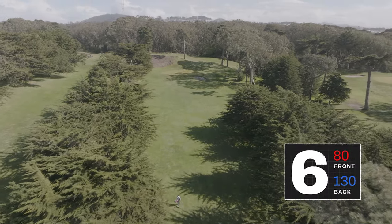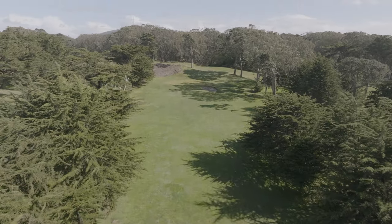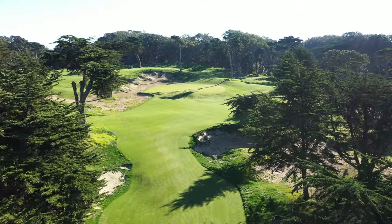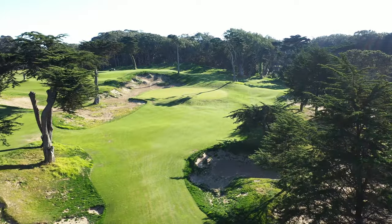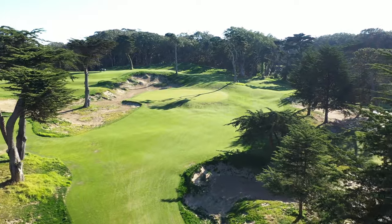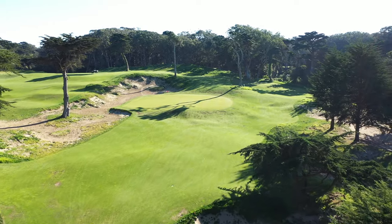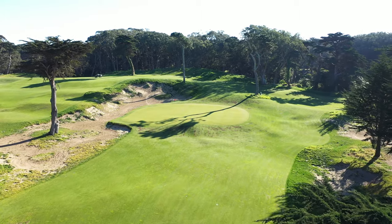Versus before, I felt like it was pretty straightforward. Before, the greens were postage stamp, so small. And I feel like here, the greens will be more challenging because they're so big and undulated, versus, okay, I have to hit this little tiny spot. You have a little more flexibility, but I think the putting will be more difficult.